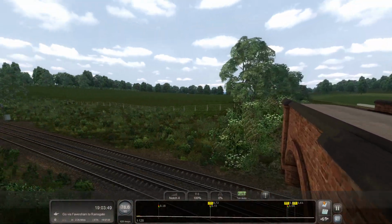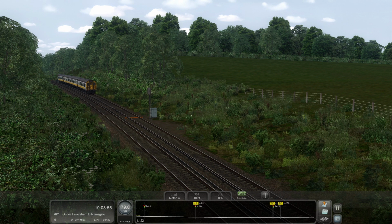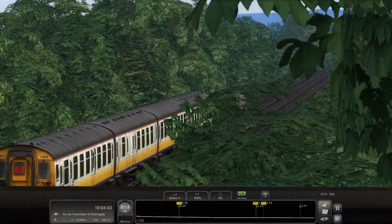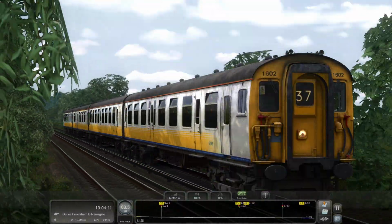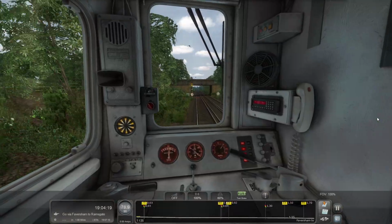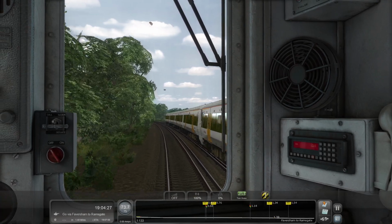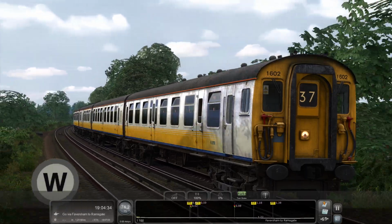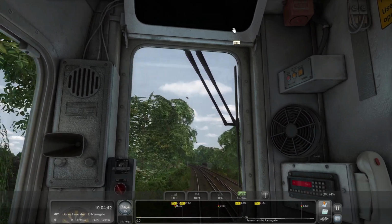Let's do another drive-by shot of us roaring past in full power. That is such a sight of bygone era, isn't it? No, 375 coming the way. By the way, unfortunately, this is as per working timetable. It was just this quiet. I actually based it under a weekday working timetable to try and get it a bit more exciting. But once you remove things like the St Pancras services, it just dies basically.